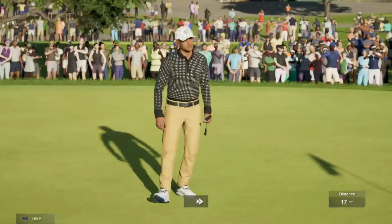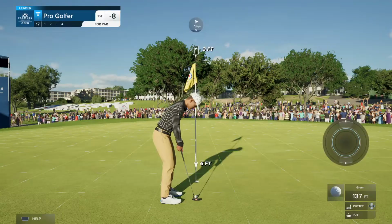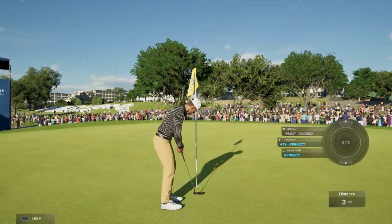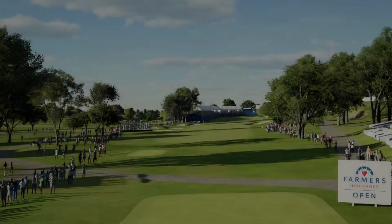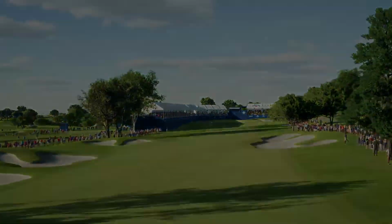3 feet to go here to the hole. This is no gimme, guys. There's a lot of right to left here still. And maintaining top spot on the leaderboard after that hole.